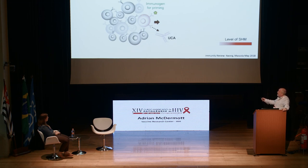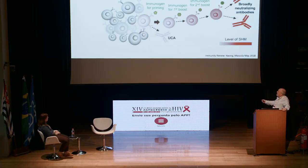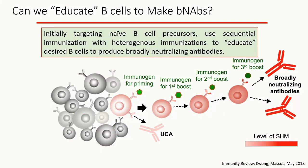So what we want to do is to have an immunogen, such as the one for the CD4 that I've just described, with all the glycans masking the parts that we don't want. And we can try and design immunogens that will drive this immune response all the way to VRC01. So it's a tall order because it's 31%.